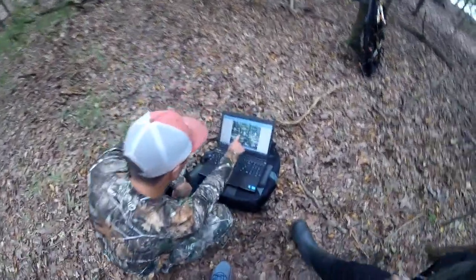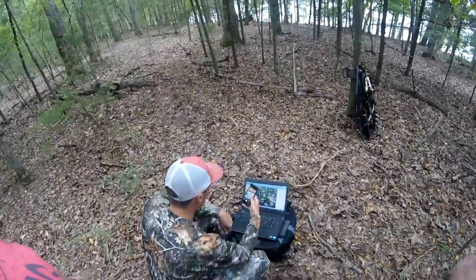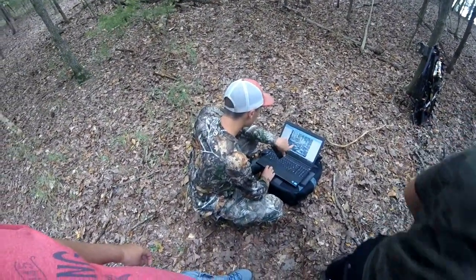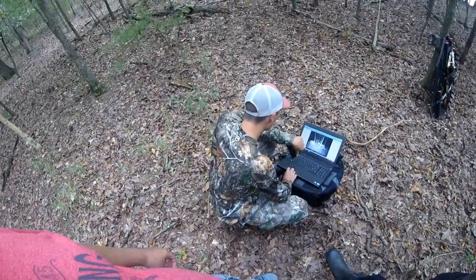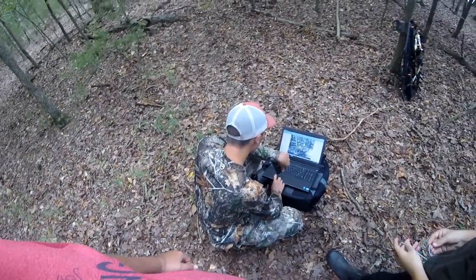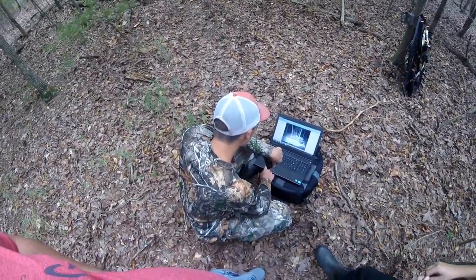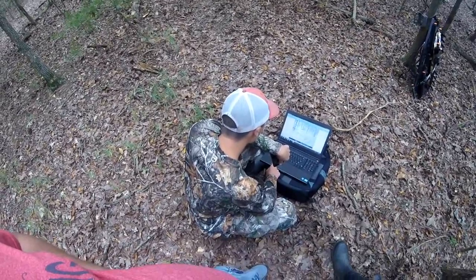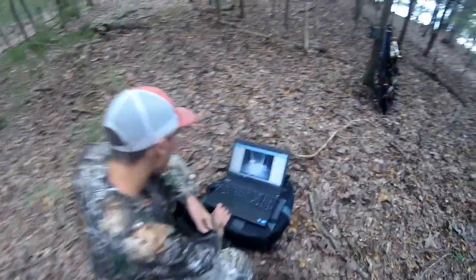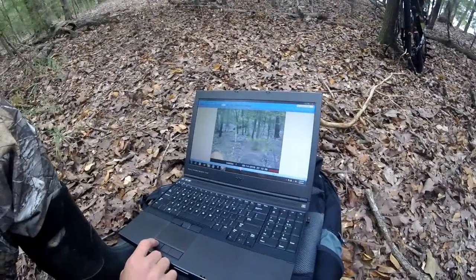Look at that. What is it? It's a squirrel jumping in midair. Oh, that's cool. I guess they're using these trails, huh? Oh, yeah. It's a pretty good size doe. Coon. Is that an antler?